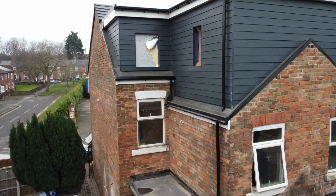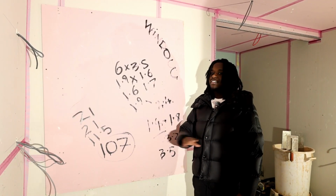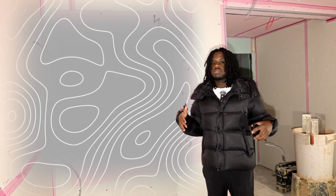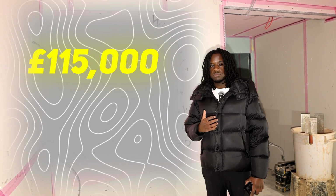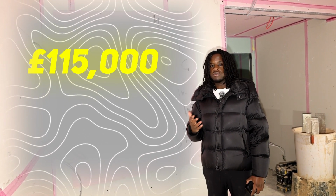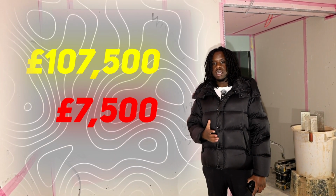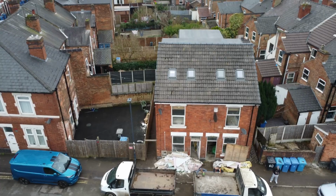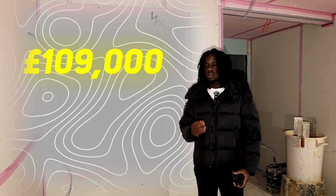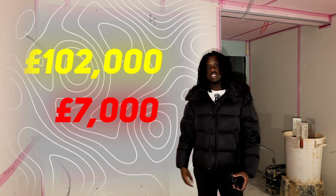So we're making our way to the top floor now, and it's the moment you've all been waiting for. Let's talk about numbers. And I'm not talking about these numbers either. How much have we actually spent on site so far? So in this particular house that we're standing in, a total of £115,000 has been spent on the renovation so far. Now of this 115, only about 7,500 is unexpected and has eaten into the contingency that we set aside at the start. And next door, a total of £109,000 has been spent, with £7,000 of it being a part of the contingency that we didn't originally account for.